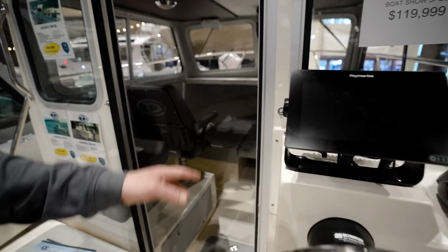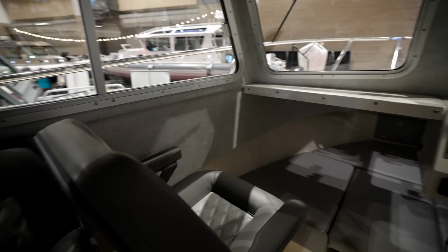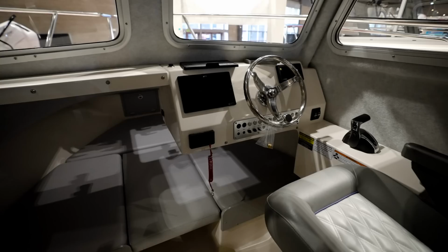Inside the pilot house, we have seating for four. So getting out of the bad weather, we have the two jump seats, two forward-facing seats, and a nice flush mount dash as well on this one, like the San Juan.